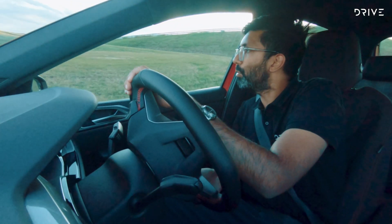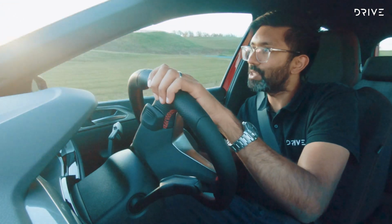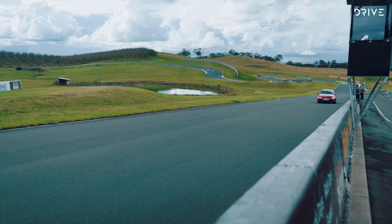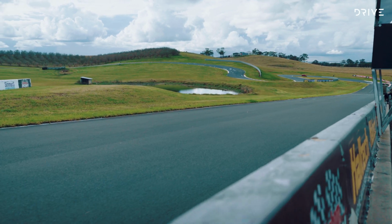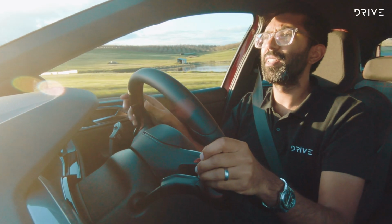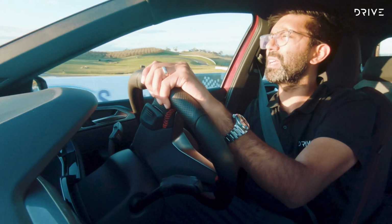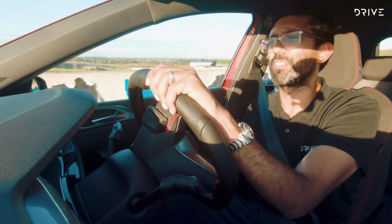It's got a lot of grunt. We'll stab it out of this corner here onto the main straight. Get a listen to it too. Sounds good. Plenty of power for the package. 0 to 100 takes about 6.8 seconds, so it's not the quickest car in the world, but it doesn't need to be. It's a whole heap of fun, and it's fast enough.